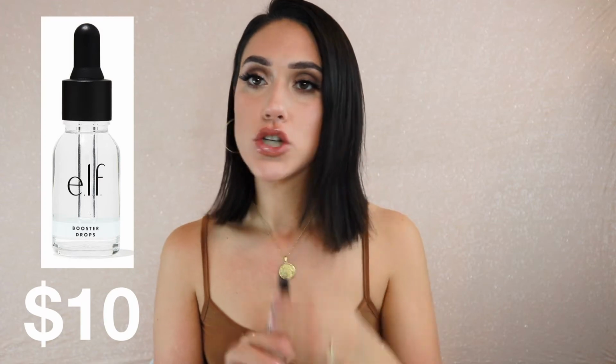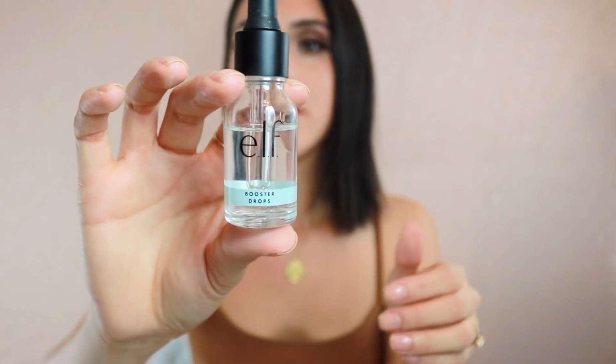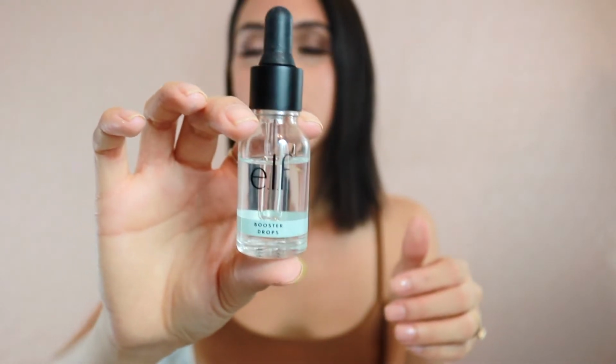Okay, so moving on to these E.L.F. Beauty Booster Drops. I almost said booty booster. So I don't use these drops all the time, only because my skin naturally is pretty oily. The only time I really use these is in the winter time when my skin is really dry. I'll put a few of these drops in my foundation, and it really helps make my skin look really dewy. Or if I am really wanting to go for a dewy look, I'll put a few of these drops just on my skin before, or you can drop some in your foundation, and it really does make a really big difference.